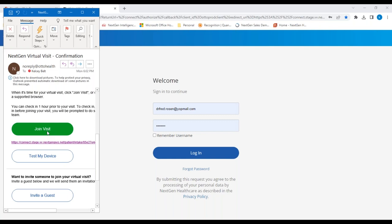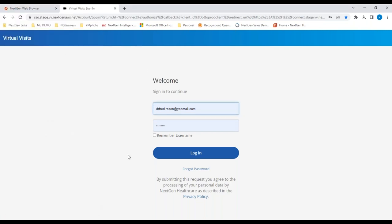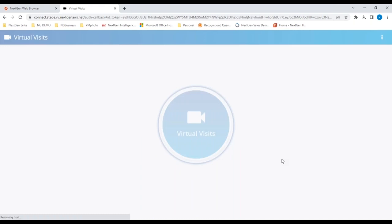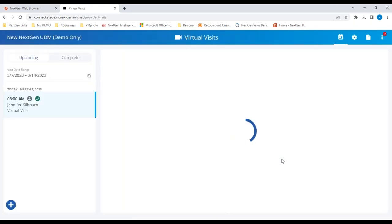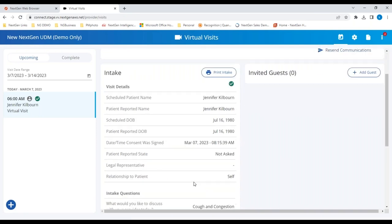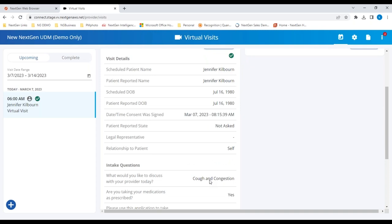Now, once that patient launches into the visit, this patient will automatically be checked in for their appointment in practice management, as well as communicate to the provider that that patient is ready to be seen. Now, from a provider perspective, what you're seeing here is a login to the provider to access the provider dashboard. So what this is going to show is it allows the provider to access the virtual visit schedule, where he or she can see any sort of intake questions that were perhaps filled out by the patient upon check-in. Again, this is configurable based on how you want to set your intake questions up.